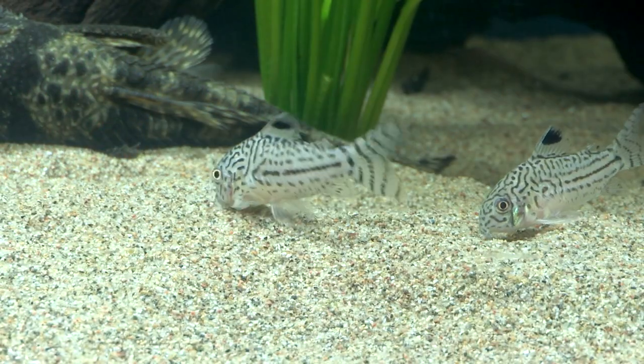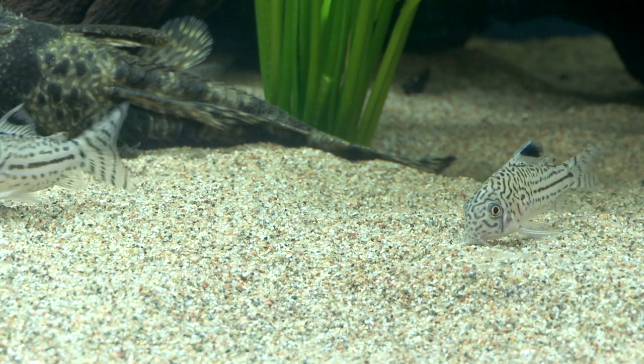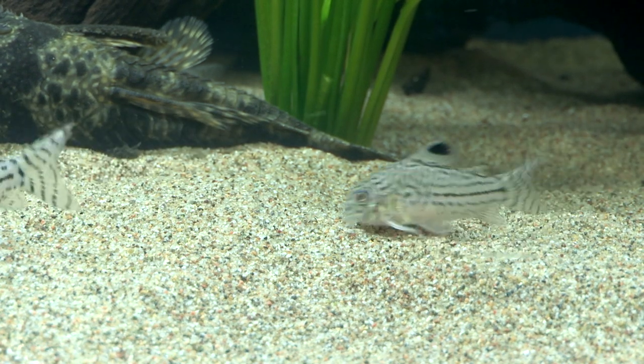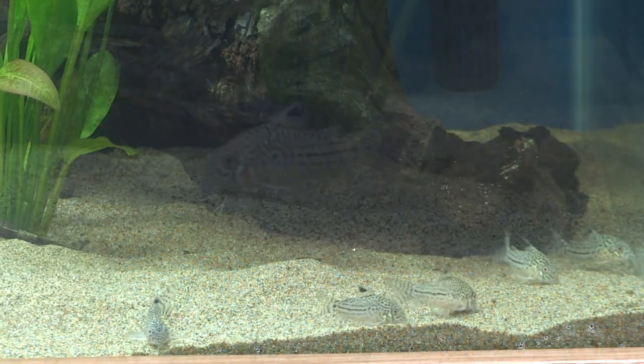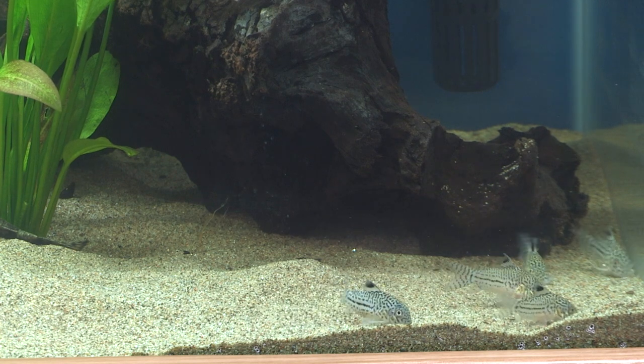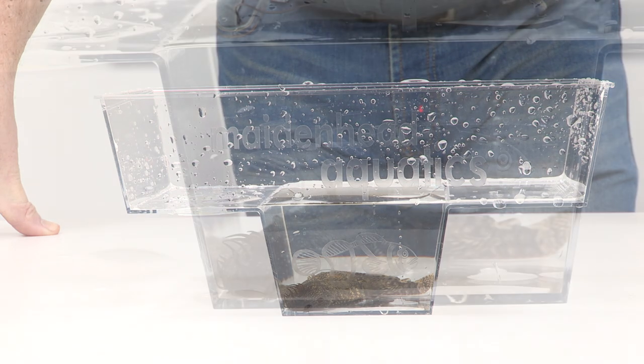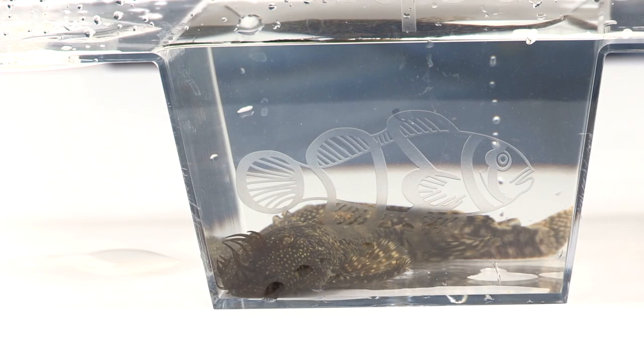We've gone for a group of three-lined Corys that are often mistaken for a rarely imported relative. It's a common mistake to see them labelled as Julii catfish. Whatever you call them, these are a great choice and will provide hours of entertainment. These are added in exactly the same way as the previous fish. And as usual, I'm adding a dose of bacterial supplement to boost the all-important filter bacteria.